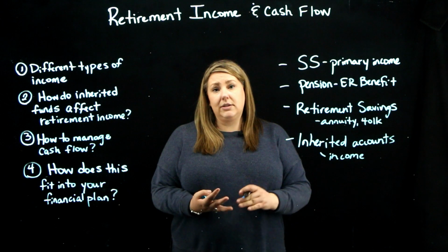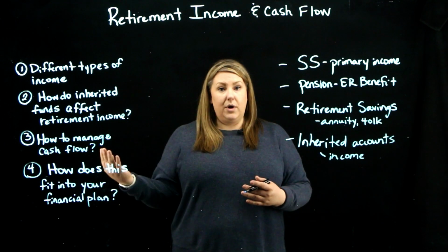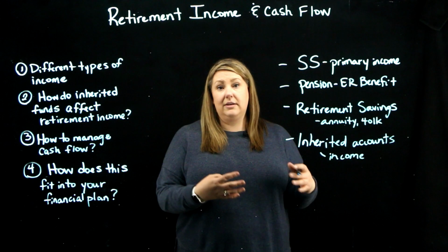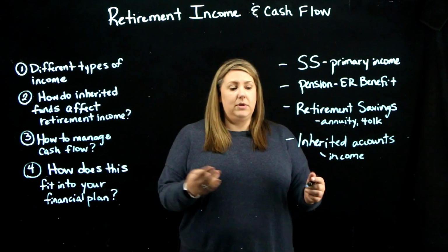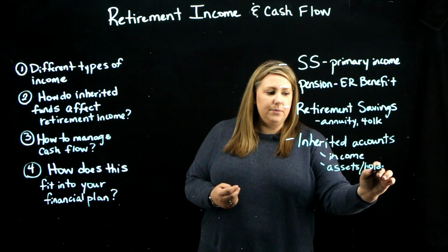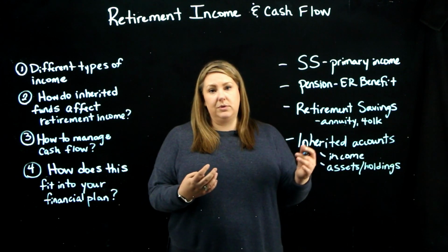If that's dividends or interest, these could be large stock positions that someone held and now they're passing this on to you, which is literally giving you income from this, and maybe at the exact wrong time that you need it. But it could also be at the right time that you need it. The other way is that these could literally just be assets or holdings, like investments, that now you just have to choose when to sell so you can use these funds.